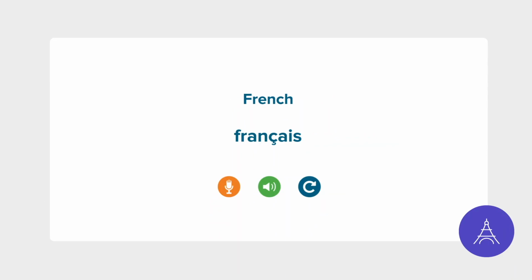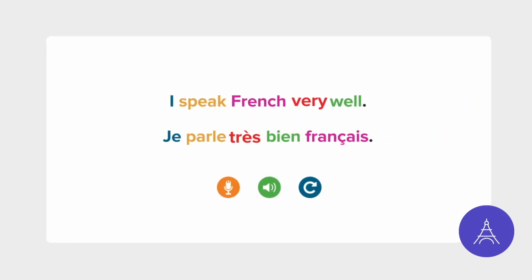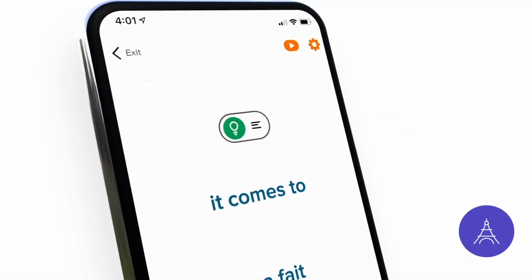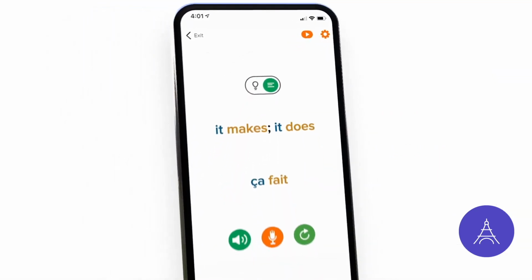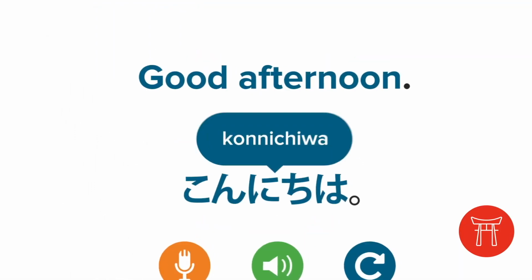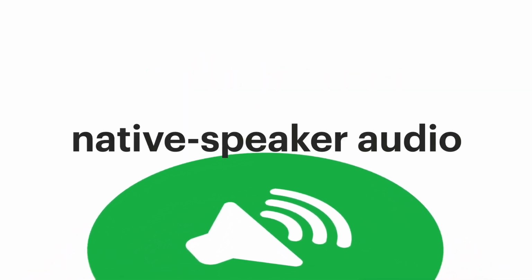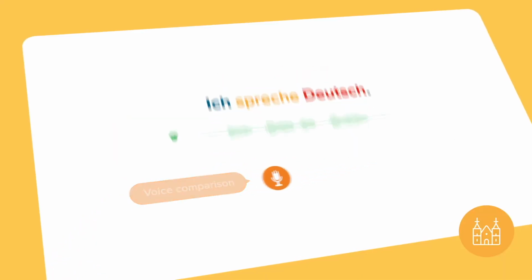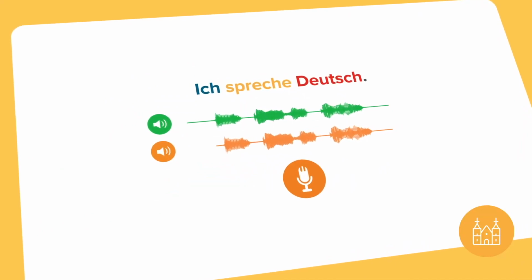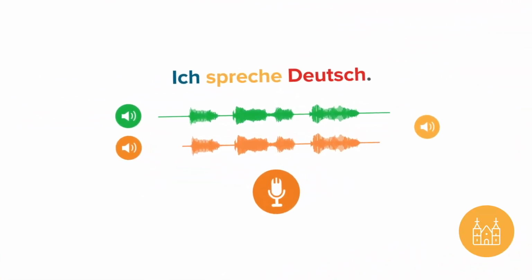You'll notice Mango's unique color mapping, helping you connect the language intuitively, seeing the relationships between words and stealthily picking up grammar cues. And Mango is interactive, helping you to sound out even the trickiest words. Mango only uses audio from native speakers, so you can hear new words correctly and say it right with voice comparison, a better way to gauge your pronunciation by seeing and hearing it compare to our native speaker audio.